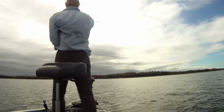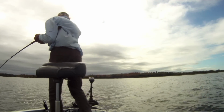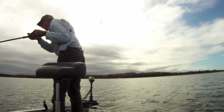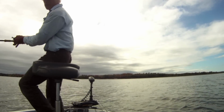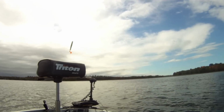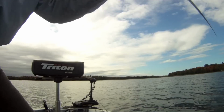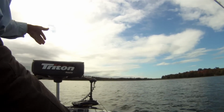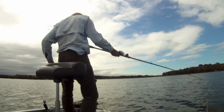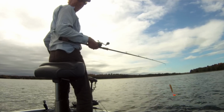Another nice bite. Is that a muskie? Oh, it's a really nice pike. Let's get him in the net. Just missed another 38, 39-inch pike. Lost and trying to land on myself here, but that's all right. I think we've made our point.